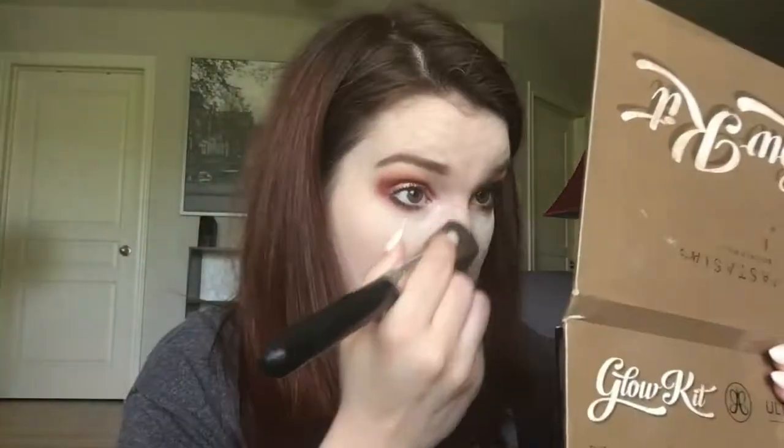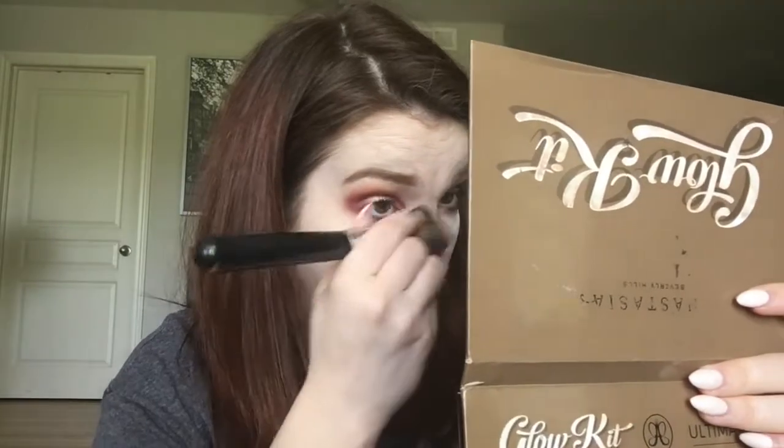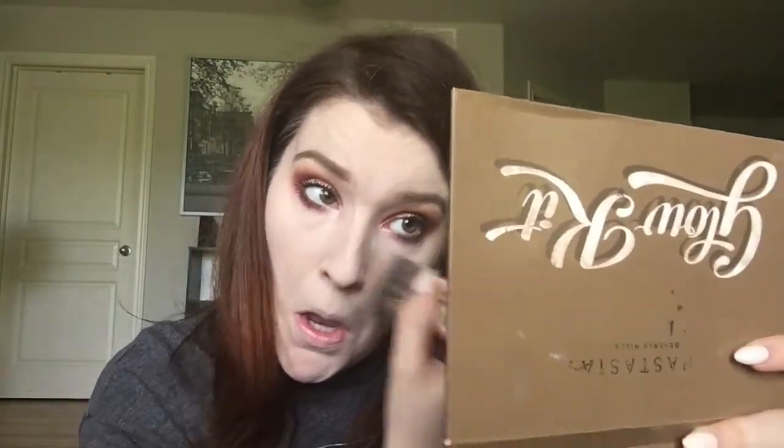This is always when I start to feel real cute. I'm not going to apologize for it. So I'm going to take my brush and just dust that loose setting powder away. And look at that. No fallout. Yes.